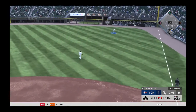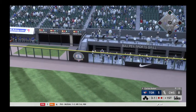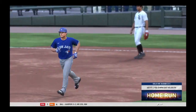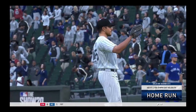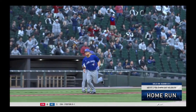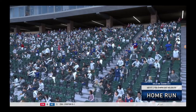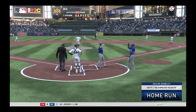Swing and a drive to right. There it goes. And out of here, and I mean by plenty. That ball was crushed. A solo shot here to straightaway right field. Number 21 for him on the season as the Blue Jays take a 2-0 advantage.